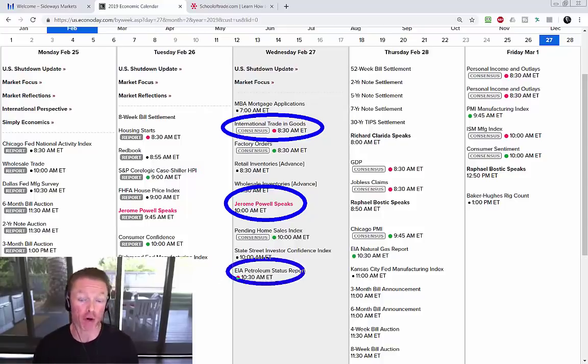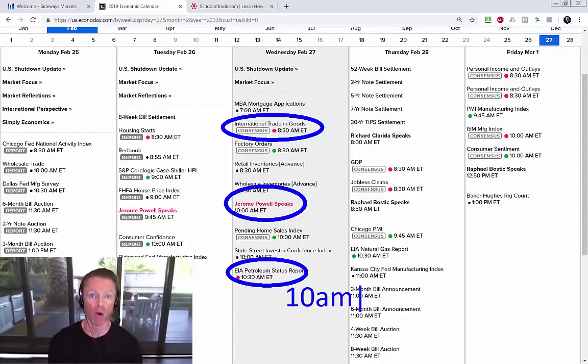And then don't forget, if you're an oil trader tomorrow, we've got the petroleum status report at 10:30 Eastern time. So remember, really after 10 o'clock tomorrow, oil traders, 10:30 on Wednesday mornings is your weekly inventory report. My cutoff on Wednesdays is always 10 o'clock Eastern time. I'm not a big fan of messing around with oil after 10 a.m.